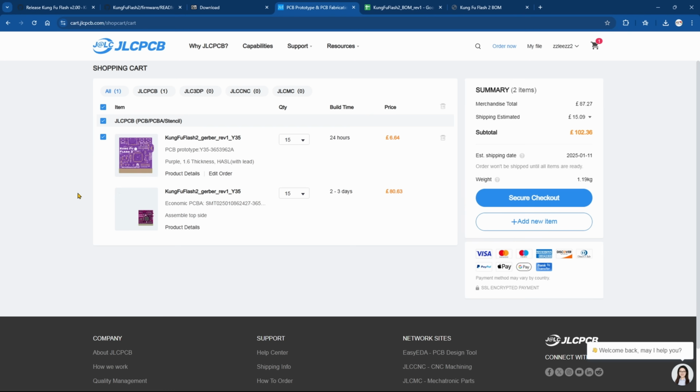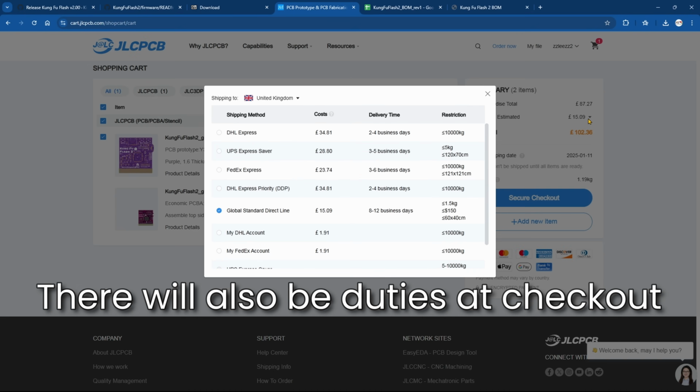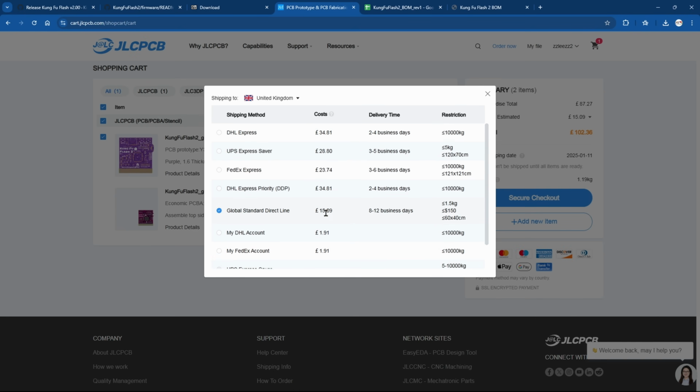Click the box on the left to select the item in your cart, which will add the shipping cost. It's worth clicking into the shipping section just to make sure you're on the cheapest option. And that's all there is to it. Just over £100 for 15 almost complete Kung Fu Flash 2 cartridges.